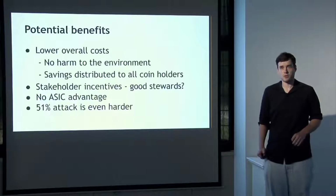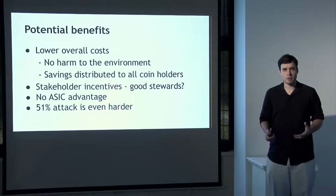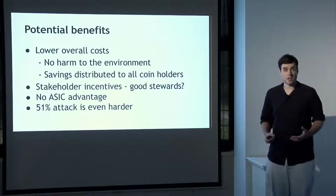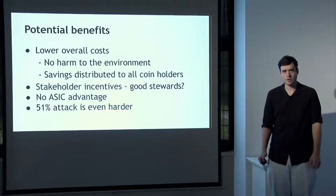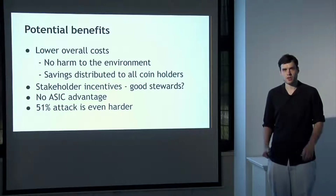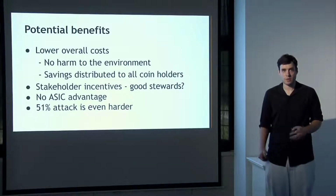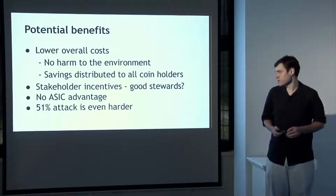Now, there are a bunch of potential benefits to a virtual mining system like this. One is that it definitely would lower the overall cost of the Bitcoin mining system. Virtual mining, since it doesn't involve using any power or manufacturing any special hardware, would have no impact on the environment. Now, you could think of the savings that would result from this as being distributed to all of the holders of coins in this system. There's another argument, which is that holders of the Bitcoin currency are stakeholders in the currency. They have an incentive to do things that would benefit the Bitcoin currency system as a whole because it increases the value of the coins that they hold. So this argument is that the very people who are stakeholders in the currency have incentives aligned to be good stewards of the system. Now, because there's no ASICs involved, there would be no concern about an ASIC advantage, so any virtual mining puzzle is also an ASIC-resistant puzzle.